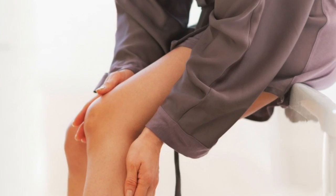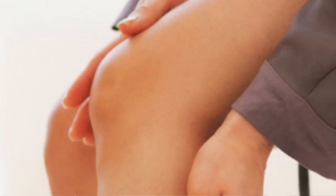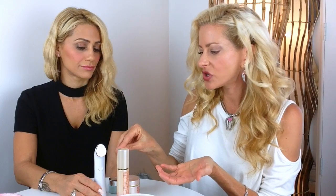Okay, so I have started using this on my knees. Really? You know how it gets all crepey on the top of your knees when you get a little older? So I'm going to let you know how that's working. But so far, it's almost like you can see immediate results because, like you said, Kristen, when you put the product there and you start using this device, you get immediate penetration. So if you have great plumping ingredients in your products like hyaluronic acid, you're almost going to see an immediate plumping of the skin.